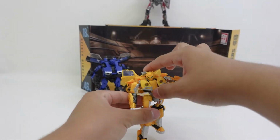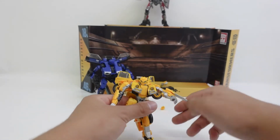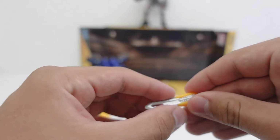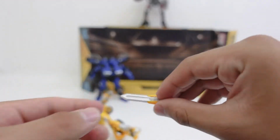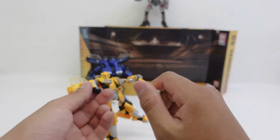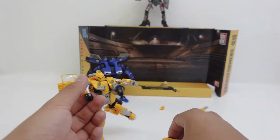So now let's go over the accessories. Bumblebee did come with 3 accessories, that being his little blade right here. As we can see, it's pretty nice, yellow with some silver paint apps. Right here is this little blaster that you can take off his arm, similar to Studio Series number 17.